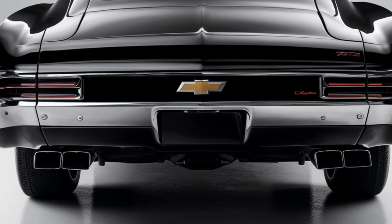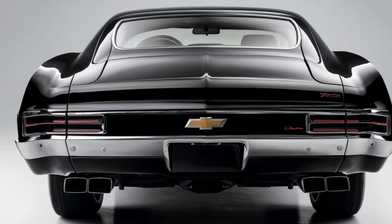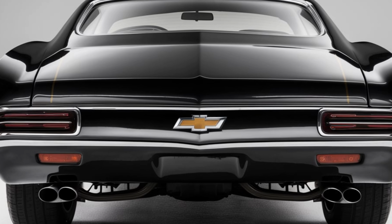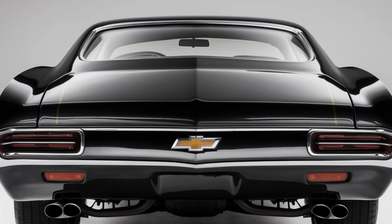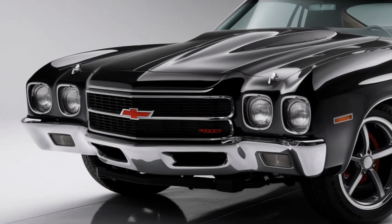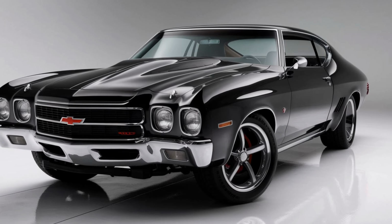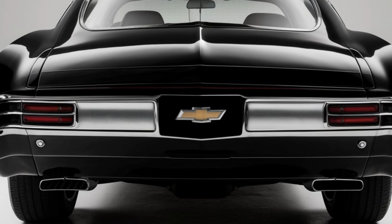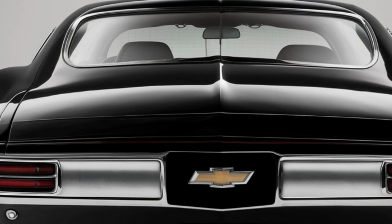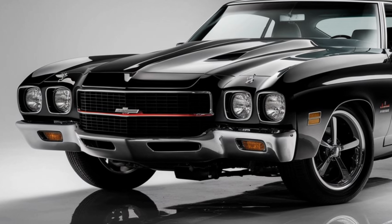Now, let's talk about the pricing of the 1970 Chevrolet Chevelle. When it was first released, the Chevelle was priced between $2,800 and $3,600, depending on the model and options chosen. Today, the value of a 1970 Chevelle can vary widely based on its condition, rarity, and level of originality. Well-preserved examples can fetch anywhere from $30,000 to over $100,000 at auction. Restored models, especially those with the 454 engine, can command even higher prices, sometimes exceeding $200,000.